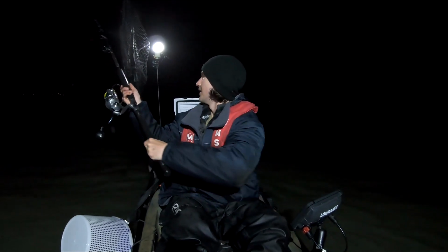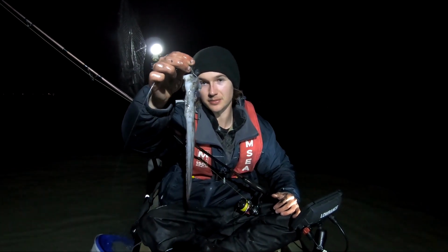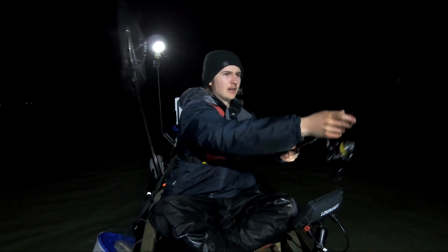I reckon the next bait will be a squid bait. The first one, big mullet. There we go. All right. Take a look at that. The second bait which we're going to get out for the morning is half of an absolutely massive squid head. That is a dynamite bait. Here we go.